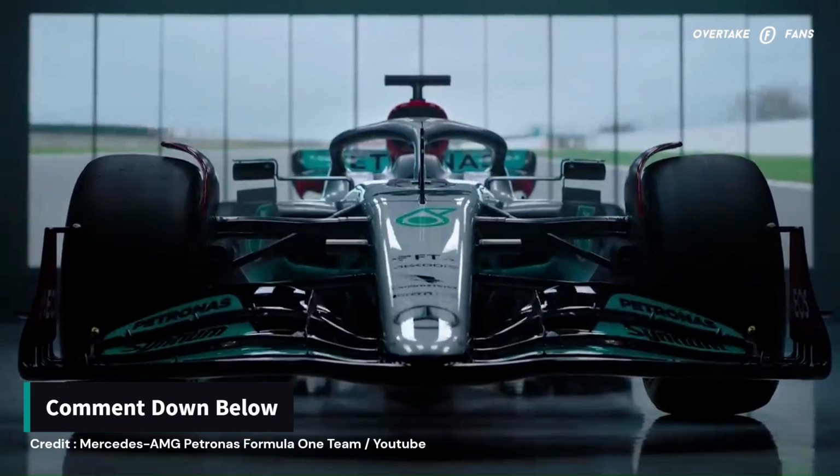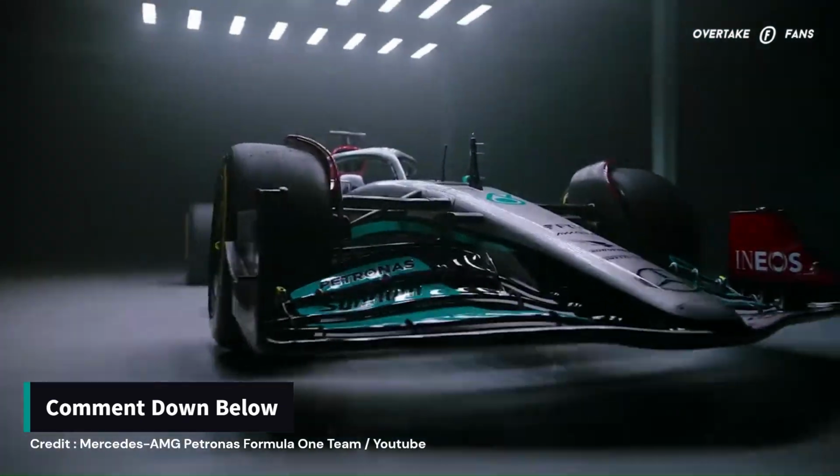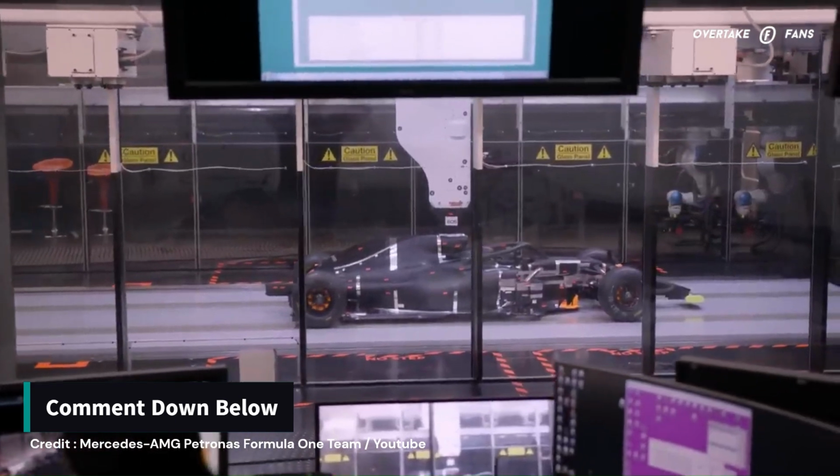So what do you guys think? Mercedes has about a four-tenths gap to Red Bull. Can the Silver Arrows close it? Will the team play tactically on the constructors' standings to get more aero testing within the regulations?